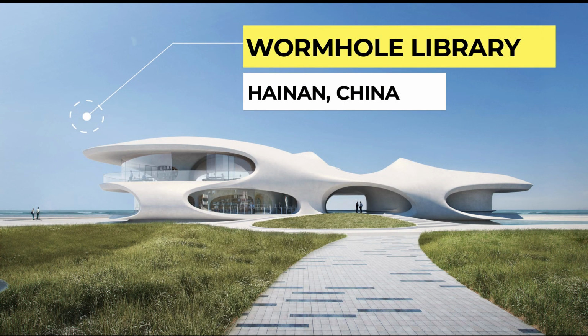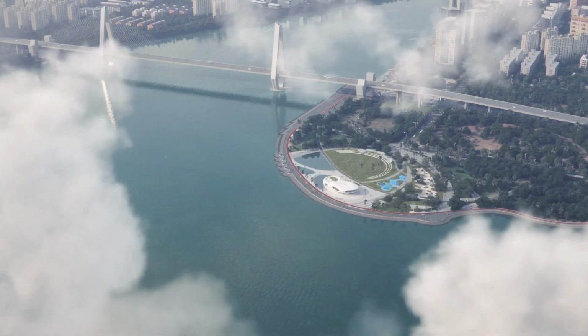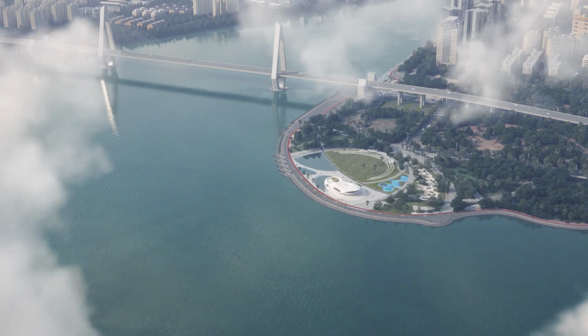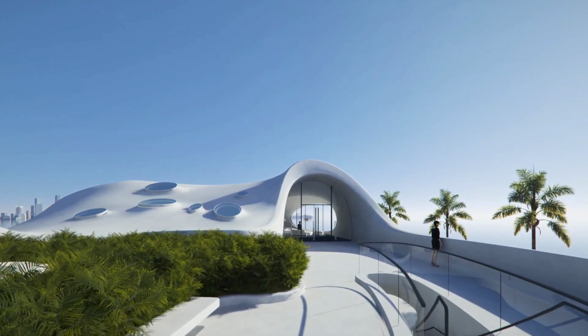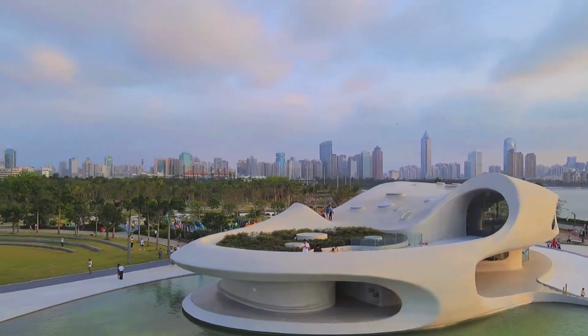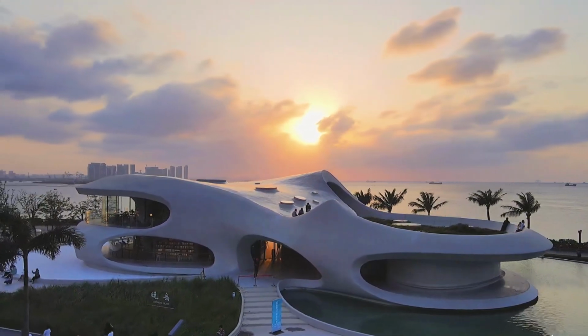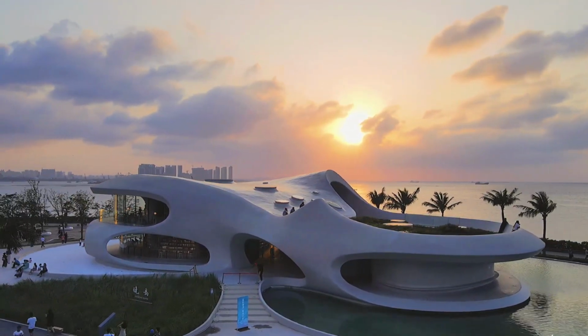Wormhole Library, Hainan, China. Overlooking the South China Sea along the coastline of Haikou is probably one of the most impressive libraries ever built. With its sensuous, undulating curves, the Wormhole Library is one of many pavilions built under the Haikou Bay Rejuvenation Plan to enhance the use of public space.